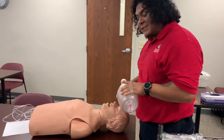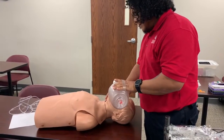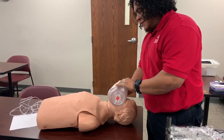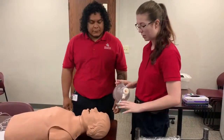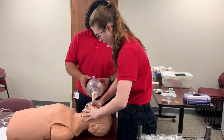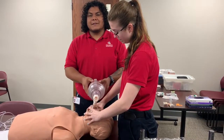This is a single rescuer BVM. So you seal C and E, pull up, and ventilate every 5 to 6 seconds. Alright, so for 2 rescuer, one of you will seal and hold. The other one will ventilate. Again for every 5 to 6 seconds.